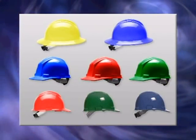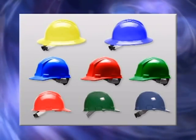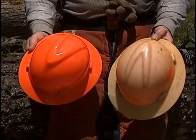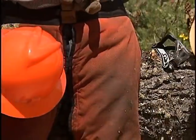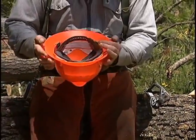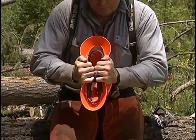Today's logger is more likely to wear a plastic hard hat, available in a great variety of colors and styles. Again, if the structural integrity has been compromised in any way or if there is discoloration, get a new one. Also test the plastic hard hat by compressing it with your hands. When released, it should return to its original shape.